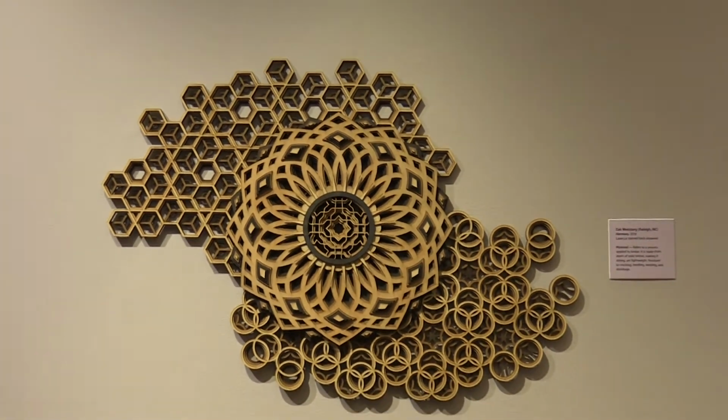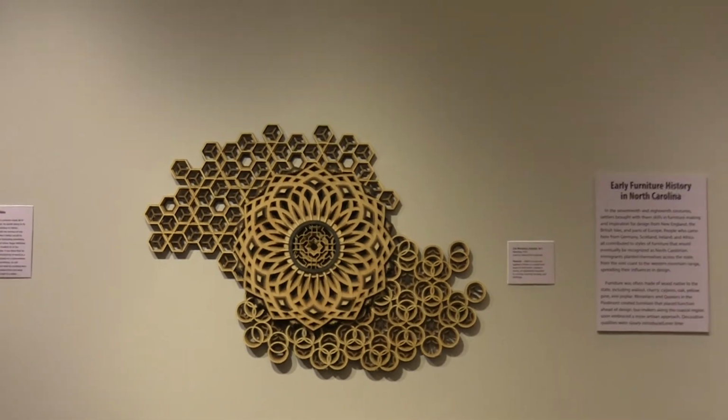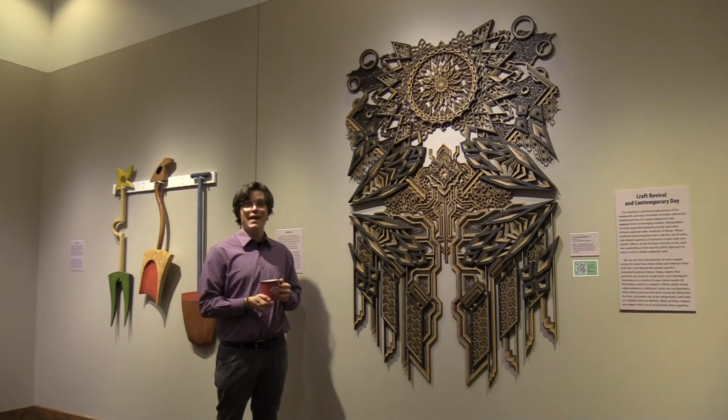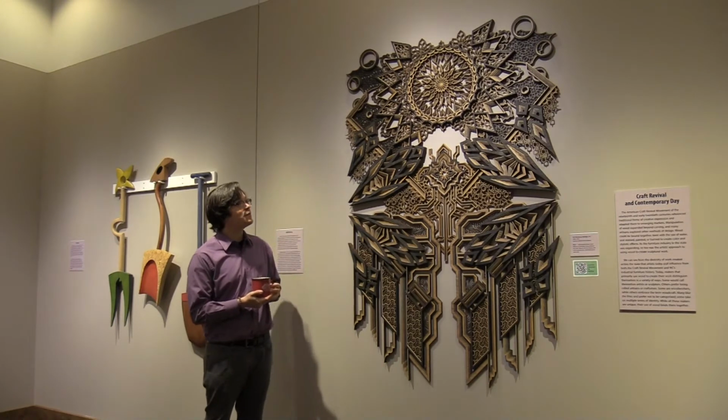Zak's work looks at the shared language of pattern and design from cultures around the world. And his work hopes to comment on the interconnectedness of humanity through these shared patterns and symbolism. So this piece here next to me is just kind of a testament to that.